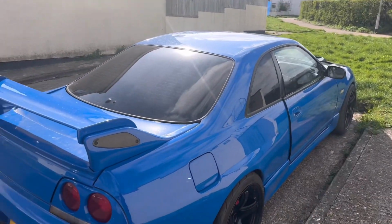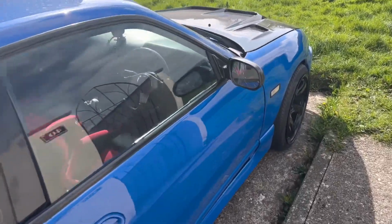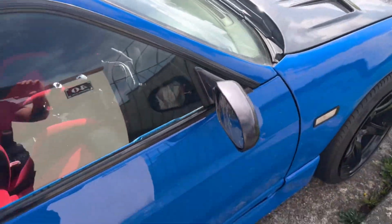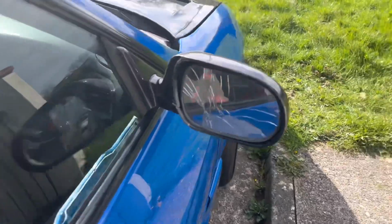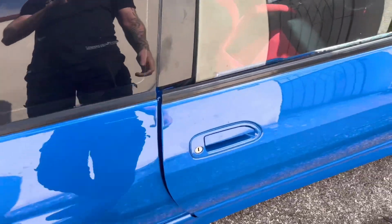So today we are going to be continuing on with the blue Skyline. Okay, more MLT failures, right? Obviously we know about the mirror, that's en route. It should be here today or tomorrow hopefully, so we get a pass for the mirror because we can't drive them like that. And another thing was the door.